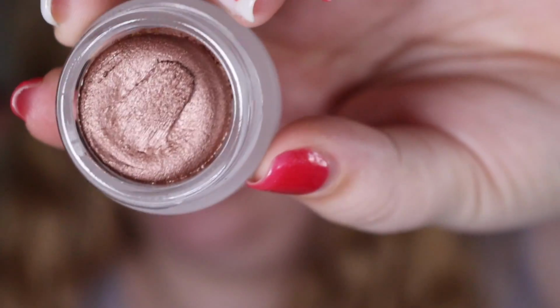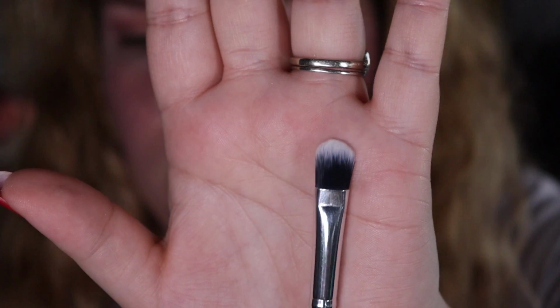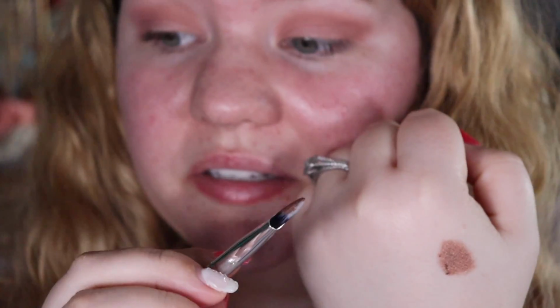But okay, now we're gonna go into Auric Smoke Reflect in the shade Temper. Look at how beautiful this is. I'm gonna take this MSQ brush. This is one of my favorite Amazon brush sets, and this is just their flat brush. I'm gonna put some on the back of my hand just because I picked up a lot.